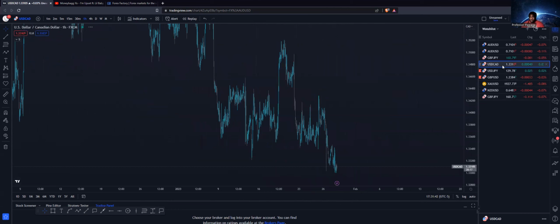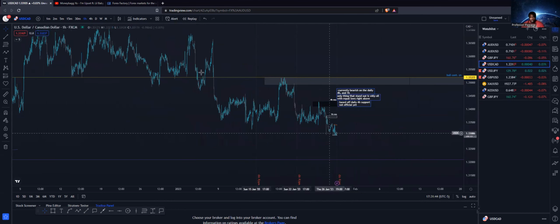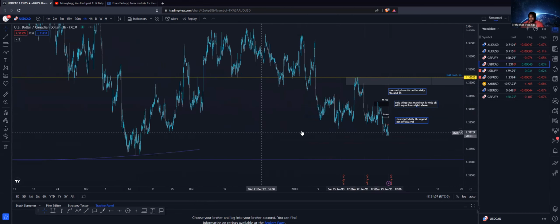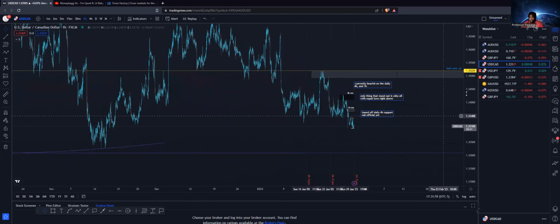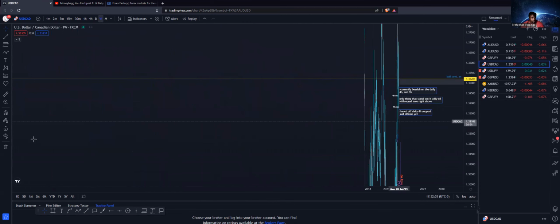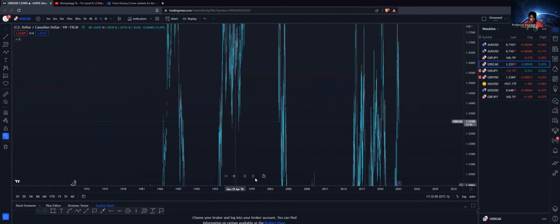Pushing over to UCAD. UCAD, I thought overall was bearish. Currently bearish on the daily, 4 hour and 1 hour. One thing that stood out this week that I identified was a weekly order block to the downside, right down here in the purple. I don't really trade based off order blocks, but as you look at the weekly chart, that's just the way it looks. So that's just the way I took the note.